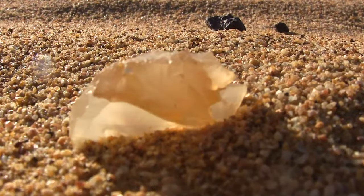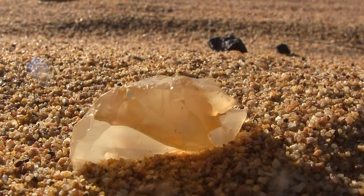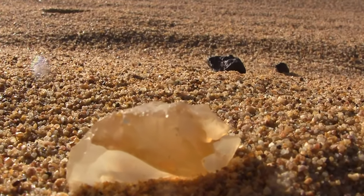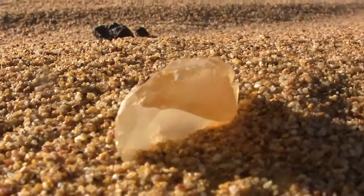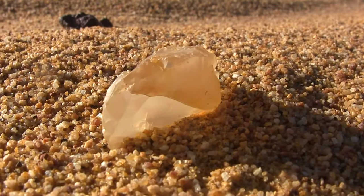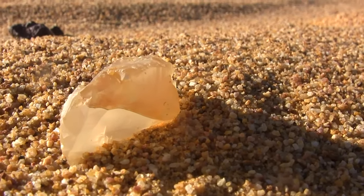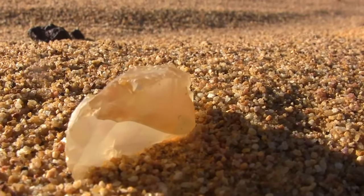Just walking, guys, and look at this beautiful piece of quartz. Definitely an Aboriginal tool of some kind. You can even just see where it's been chipped to make the edges nice and sharp. That is absolutely beautiful. I've never seen a piece of quartz like that one before. It's like that Libyan glass, which is like a meteorite type glass. But that is absolutely beautiful.